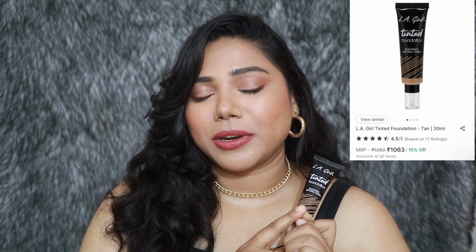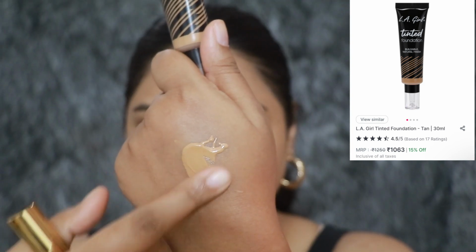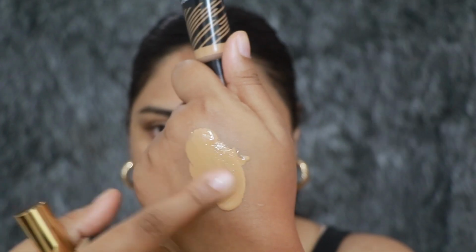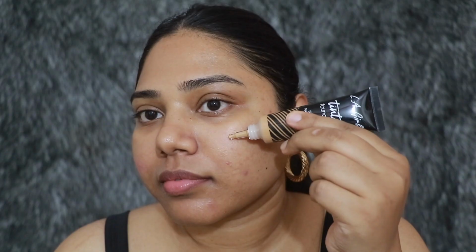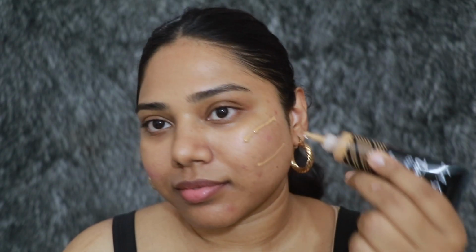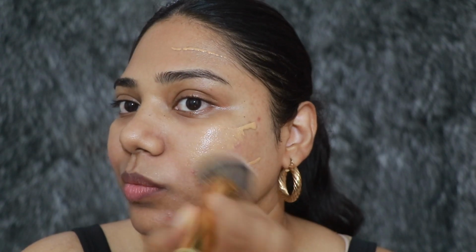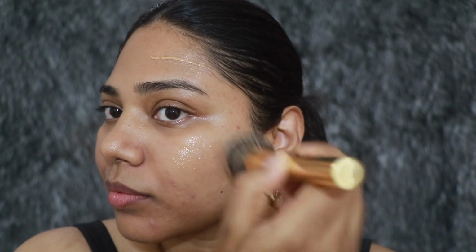So the first product I have here is the LA Girl Tinted Foundation. So many people were raving about this particular foundation and I had to get my hands on it. By the way, I got this product from HOK Makeup or Hawk Makeup, and they were actually having some really great discounts. I don't know if the offer is still there. Anyways guys, coming back to the foundation, I think they have around 10 shades, and I got the shade Tan, and this matches my skin tone perfectly.